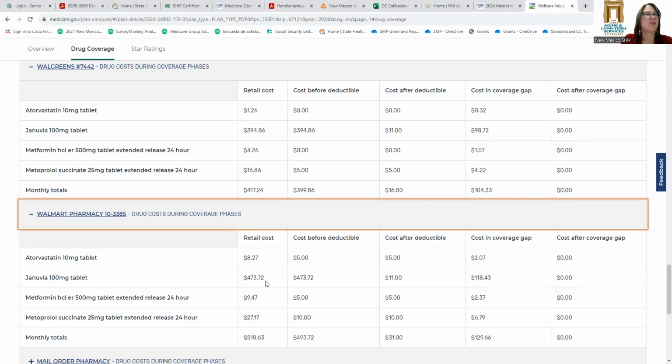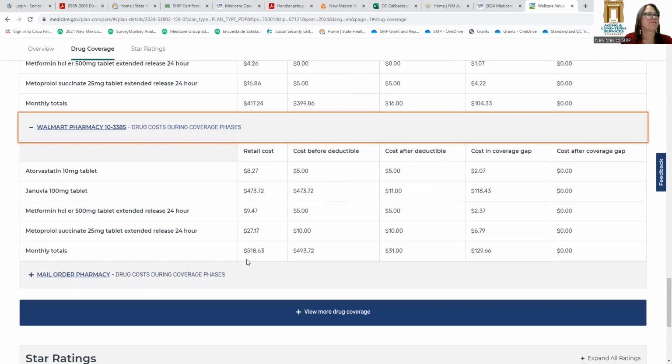Same thing here, the Januvia. At Walmart, the price they've negotiated for Januvia with their suppliers is $473.72. But Walgreens made a better deal. They're getting it for $394.86. So the drug costs can vary depending on where you pick them up. Okay? It's really important to be aware of that.